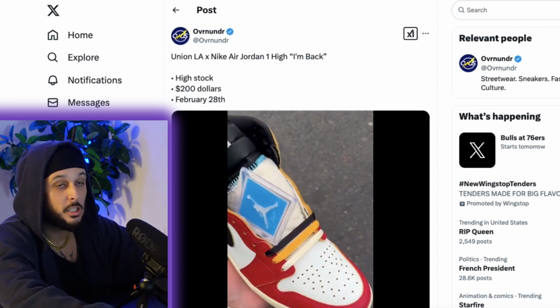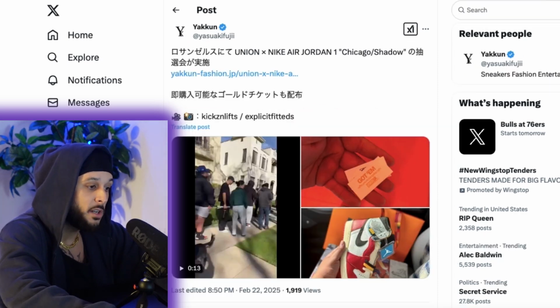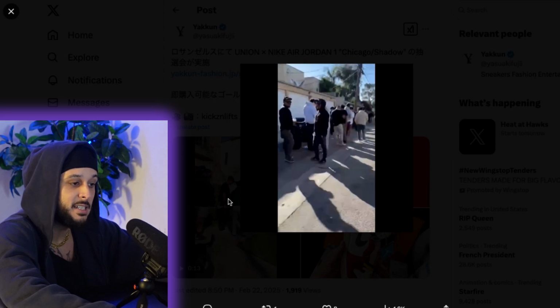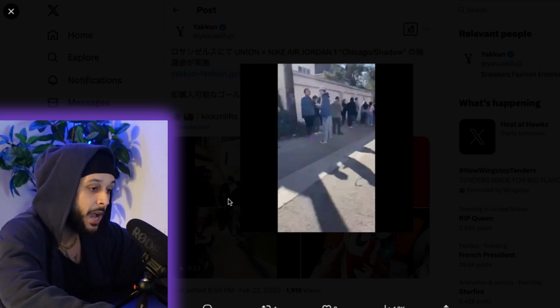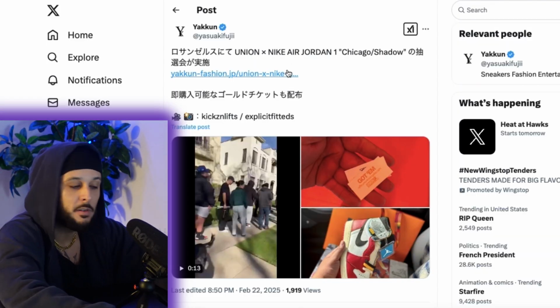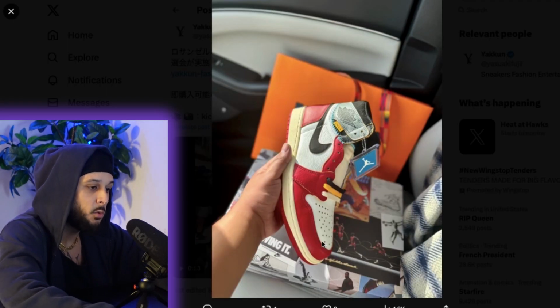But if you guys are looking to secure this pair, your best bet is going to be the Union drop on the 27th. Now, based off this clip right here, it looks like Union did a little early release in store in LA. And as you guys can see by the line, which wraps around blocks, the demand for these joints is pretty high. Plus, it scores with the resale value and everything like that. Everybody's gonna be looking to get their hands on a pair of these, which are pretty clean. I can't even lie, the hype is definitely building on this sneaker right here.